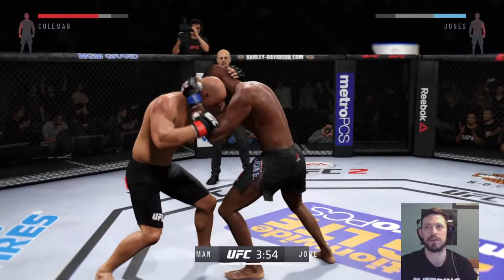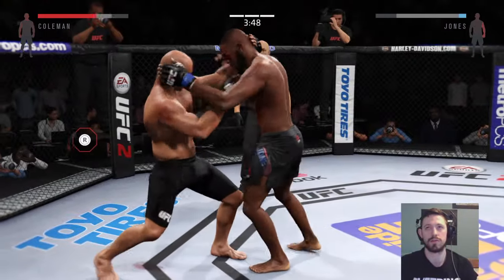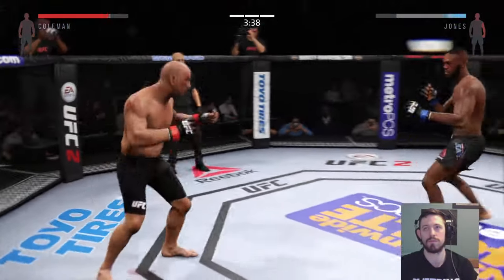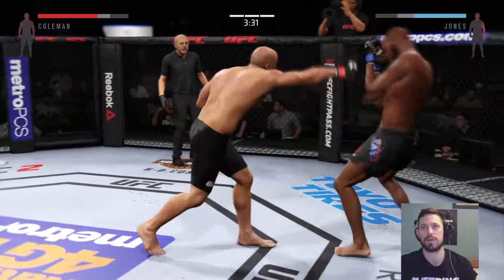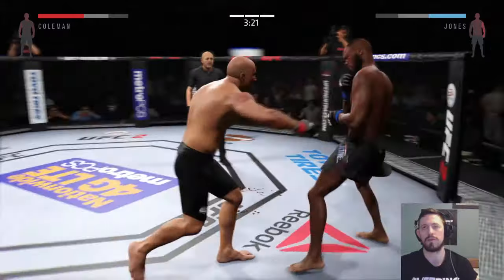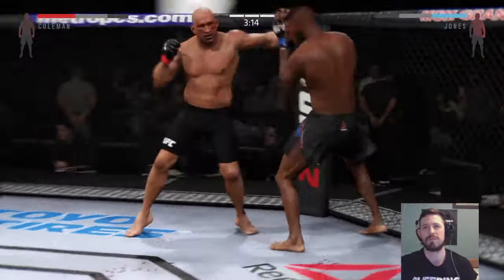Jones with the clinch, and Joe, he loves to deliver strikes from here. He's in a better position here with the tie clinch. And he pulls away. He got caught, Mike. Coleman with the 1-2. He's doing a great job of timing these shots. Oh, that's a solid kick by John Jones.